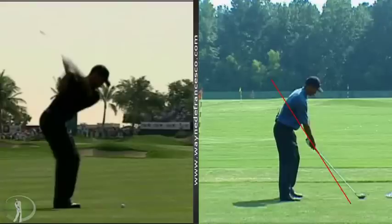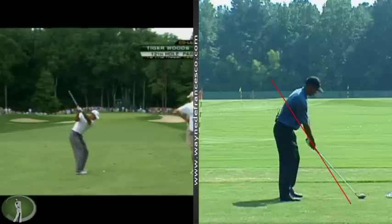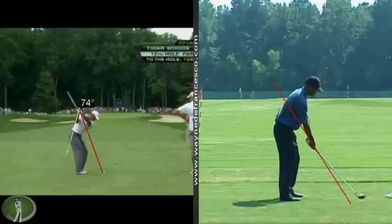When we get to 2009, a couple of shots that he hit. Here I caught him at Congressional. Now look at that. Now that's got to be conscious. Look at the hands. I mean, they are going backwards. So they used to go this way, and now they're actually going this way. Now that's a big deal.